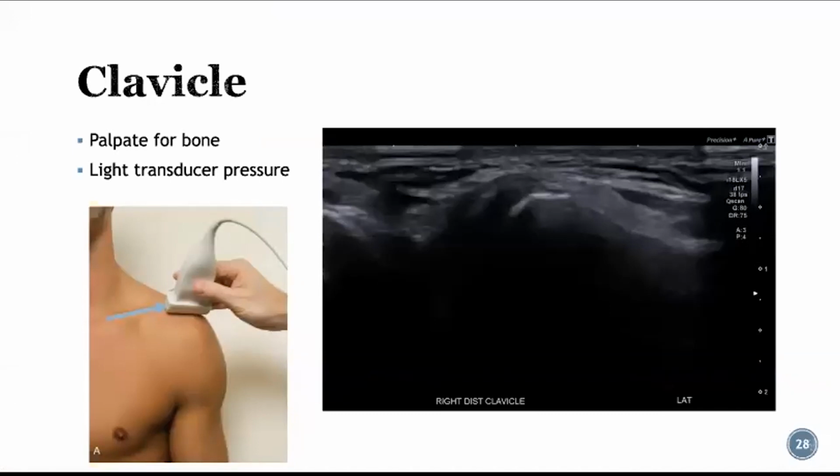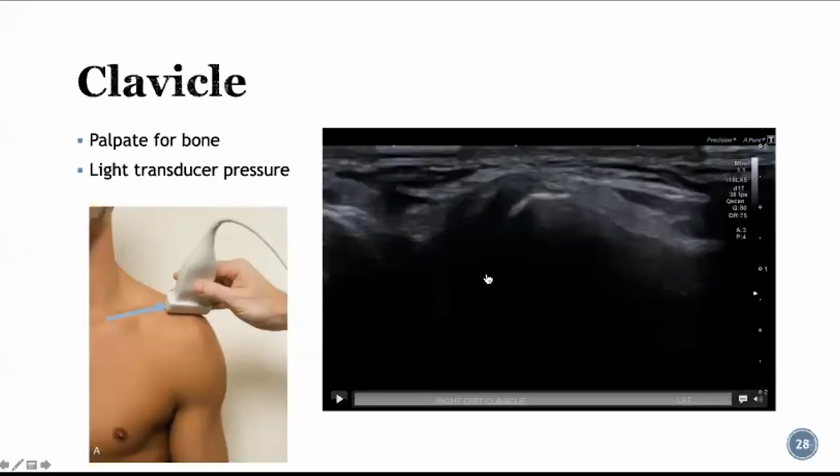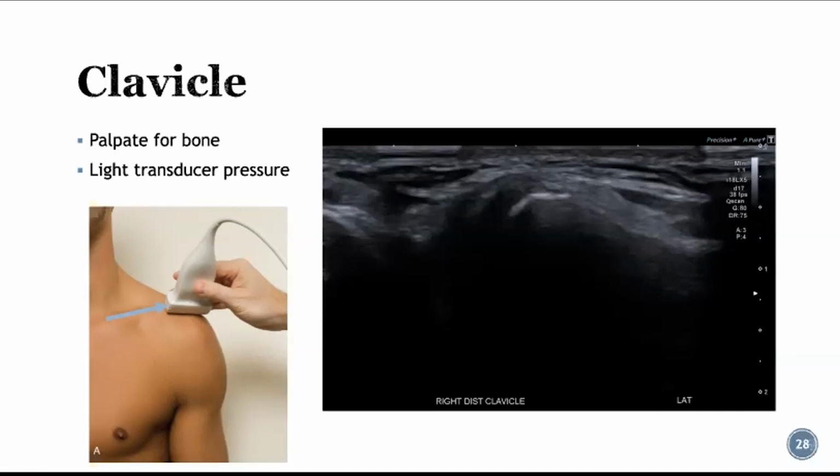So when you're scanning the clavicle, palpation is always your friend. I palpate the bone laterally, and then we'll scan in long axis medially to look for any areas of step off or fracture. My tip for this is to use really light transducer pressure and a lot of gel. For one, if the patient has an injury there, it's going to hurt if you're giving them significant pressure from the transducer. And two, it's really easy to slide off of this, especially if someone's very bony. If you're pushing hard on top of the bone, it's pretty easy to slide off.